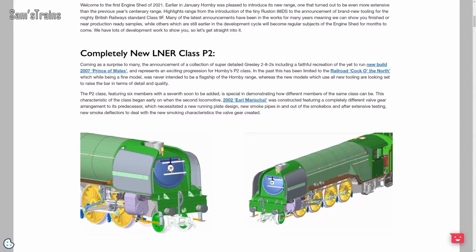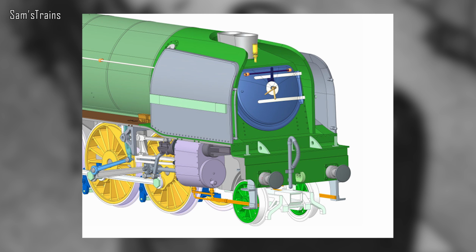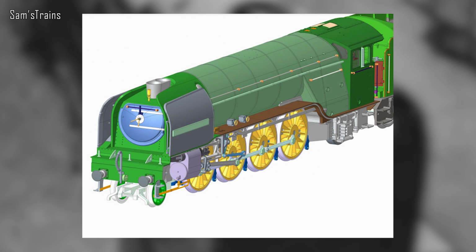Anyway, let's get on to the actual product news then, because there is an awful lot of that. We'll start off with the engine shed blog because there's some interesting updates on there. First of all, they've shared some of the CADs for their brand new P2 locomotive. Now it looks quite limited at the moment obviously, but it is clearly taking shape and it is starting to build up some of the excitement, some of the realization that we're actually going to be getting an all new tooled P2 locomotive in 00.